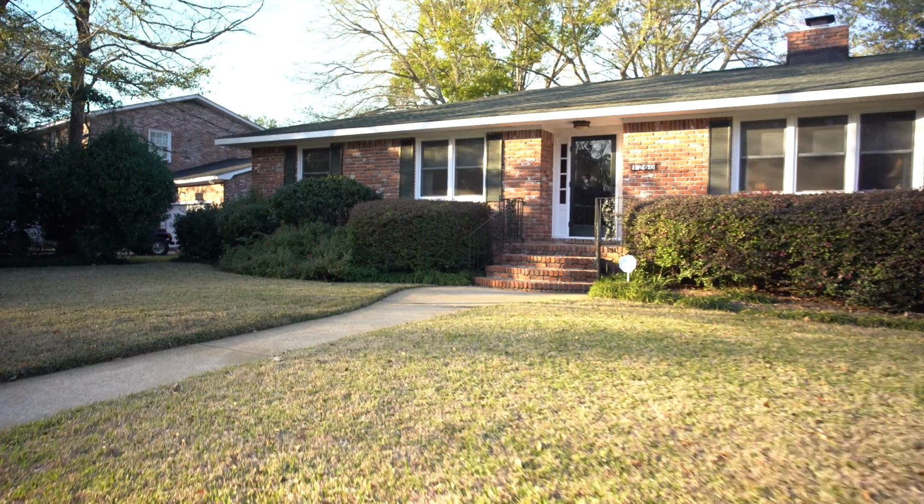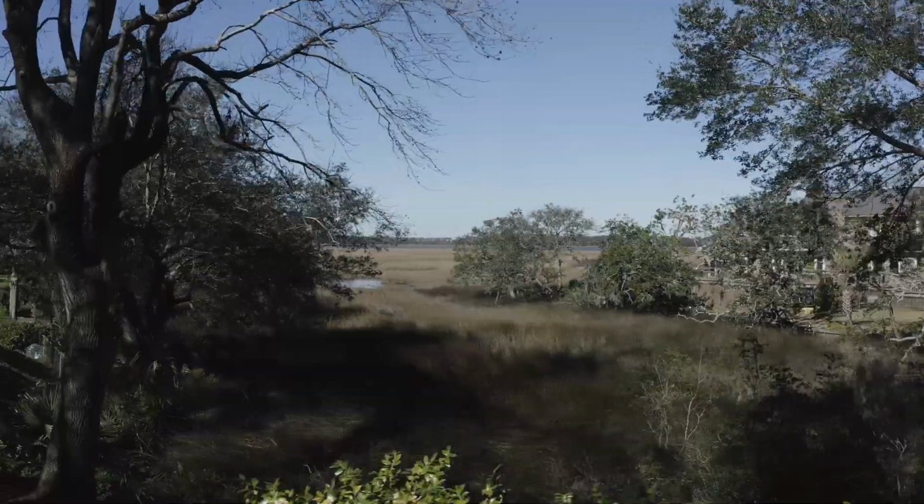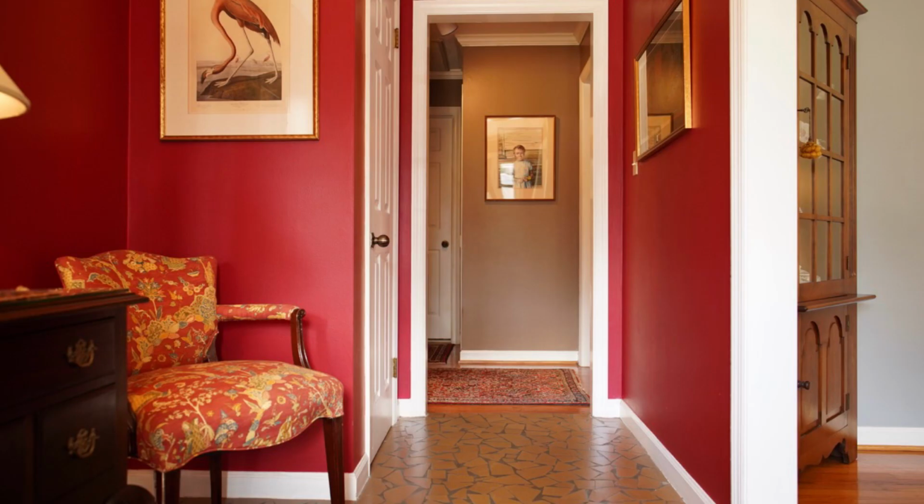Okay, let me show you 1260 Winchester Drive. This is an all brick home built in the mid-60s. It's on a crawl space and it has the most beautiful lot. Inside you'll find a nice mix of heart pine and oak floors. This is a front living room and dining room.